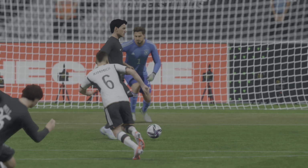Well, here's the replay, and you have to give credit to the assist. It's a cheeky little back heel to set up the opportunity. And as soon as he's through one-on-one with the goalkeeper, he just goes for power and smashes it in the net. It's a quality finish. And the game restarts with the score now 4-1.